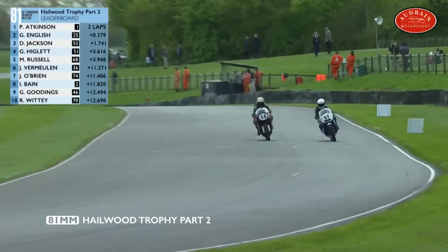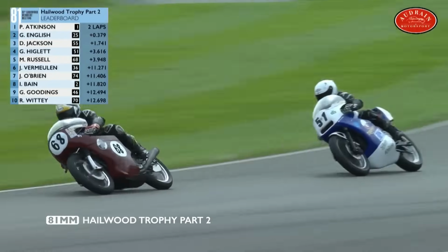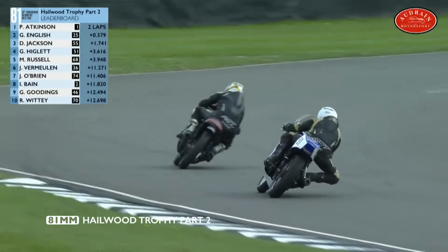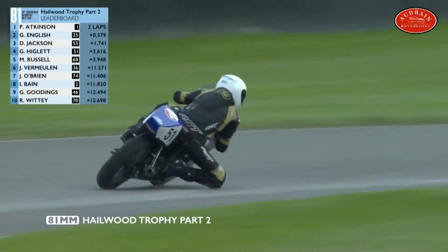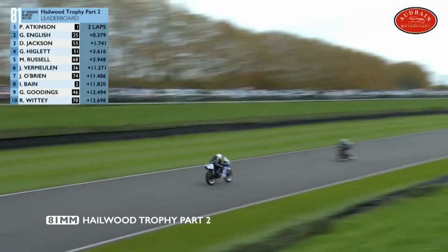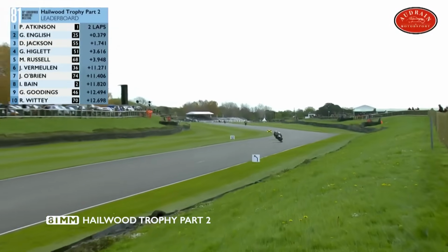Again, another really, look at this, the battle in the Sheen Trophy, and that is a switch around because Russell has managed to get past Higlett, but they are very, very close indeed. Michael Russell has just taken the advantage briefly over Graham Higlett, but there's not much between them.